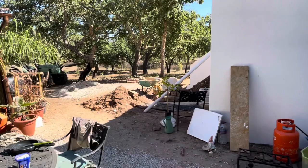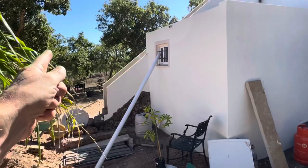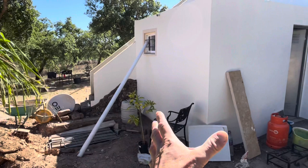But because I said I was going to do building work on here, I didn't want anything attached to that wall. So it was really good that I changed it for that solar outdoor shower. That means now if I keep it there, it's in a really good place. It's away from the house. I can still have a cold tap going in, or cold water going in, and hot water coming out to that boiler.